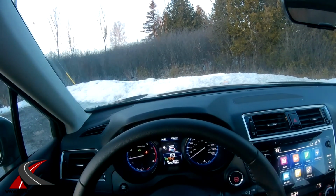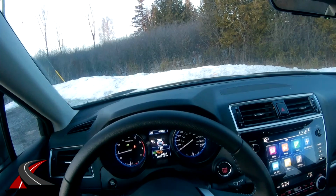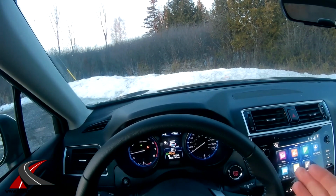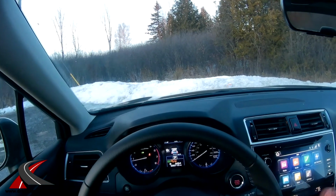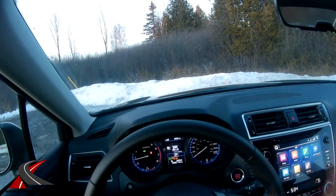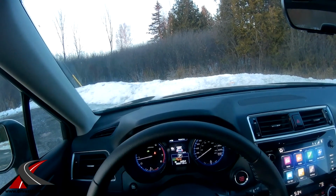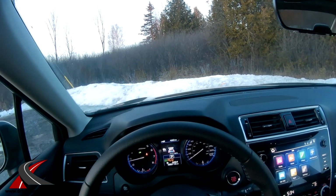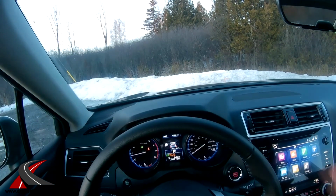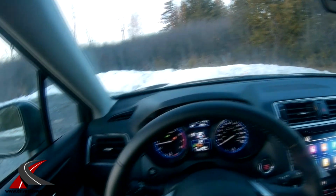The car will come to a complete stop in traffic, but it doesn't seem to resume. What it'll do is it'll beep and say the car in front of you has moved. You just tap the gas pedal. You don't have to press the gas pedal. You just tap it down, and then the car will resume. So it doesn't resume by itself from what I've experienced. You just need to give it a little nudge to get going.